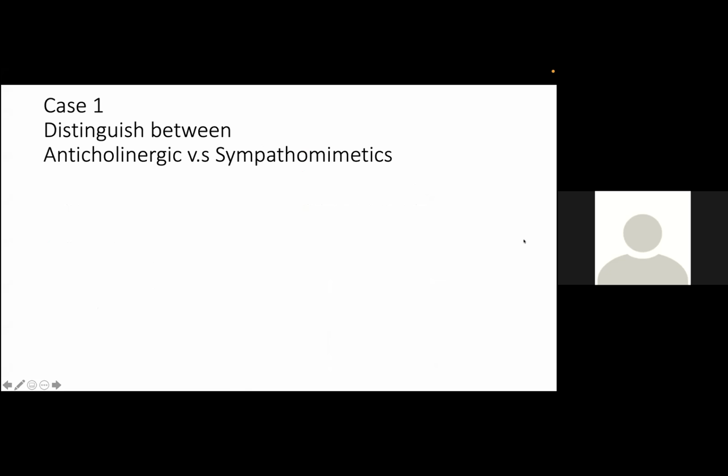So how do we distinguish between anticholinergic and sympathomimetic here? Any answer before we go to the answer? This is a common and confusing question, especially when you have a lot of work in the emergency department and brain block. How can we differentiate between anticholinergic and sympathomimetic?